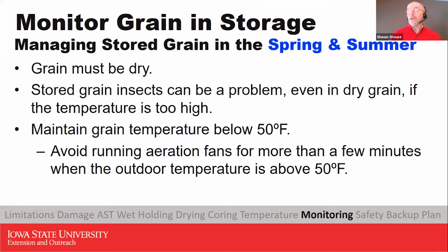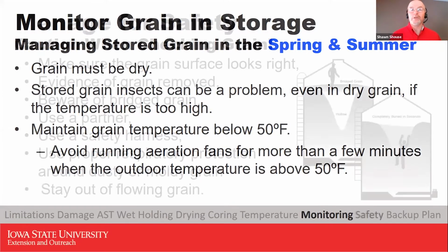So if you're going to store all the way through spring and summer, that grain has to be dry. You just can't store wet grain through the spring and summer temperatures. You're bound to have trouble. The insect activity will return even if the grain is dry, if the temperature is too high. So we'd like to keep that grain temperature below about 50 degrees Fahrenheit. There was mention last week about wanting grain to be warmer for some processing that you might want to do. But if that's the case, I would say don't warm that grain until right before you are going to be processing it. Otherwise, keep it cool. About 50 degrees Fahrenheit is a good target, and just keep it there through the warm weather.